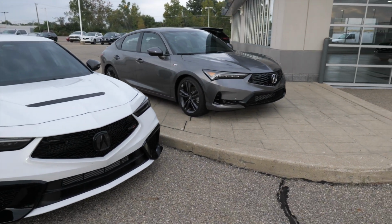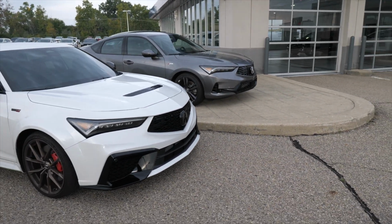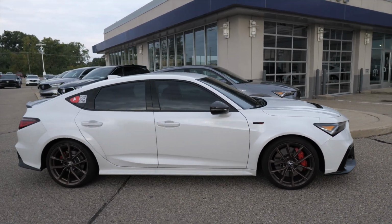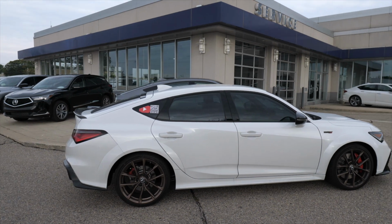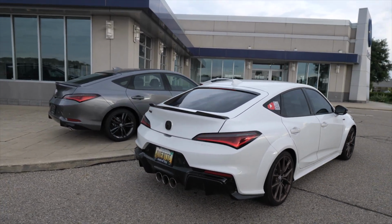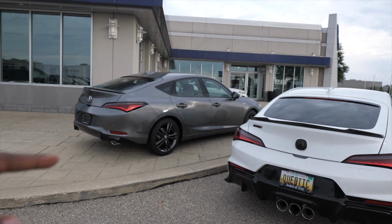So if you don't know what the A-Spec is, that is the normal Integra. This one was actually fully loaded, so it's got all the features that the Integra offers. And that one over there is a CVT, and you can get a couple of different interior combinations. You got red, orchid, which is white, or black, and this one has the black one.